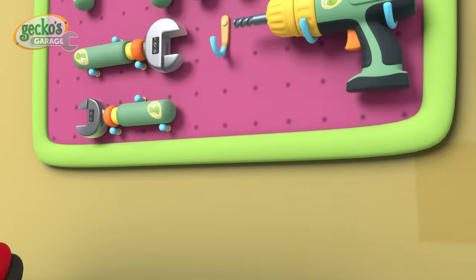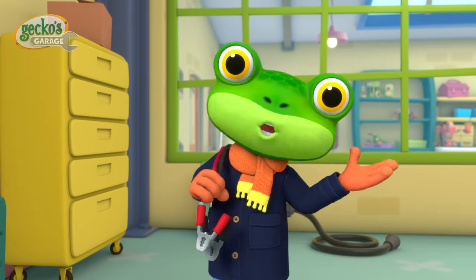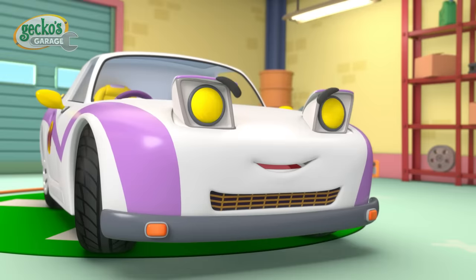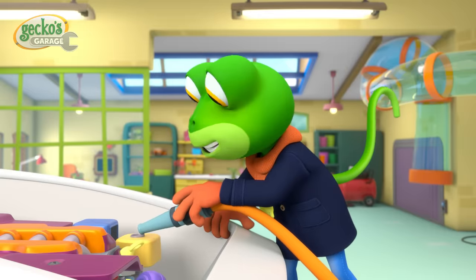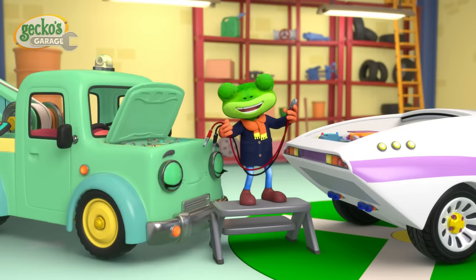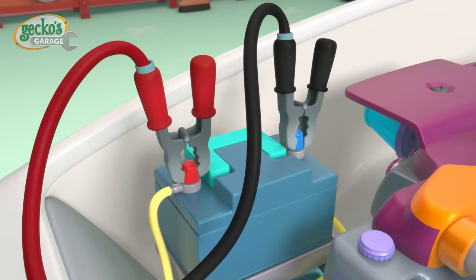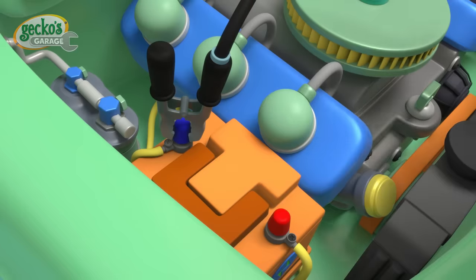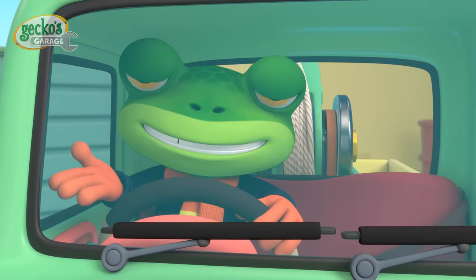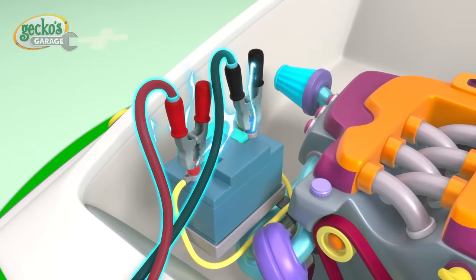Jump leads. Water hose. Gecko's garage. Time to fix. Gecko's garage. Let's fix this. Sly's feeling thirsty and needs a quick drink. Time for a top-up of water, I think. Now connect the jump leads from Sly to Tilly so Sly's battery can charge and he'll stop feeling chilly. Turn on Tilly's engine, that's all Sly needs, to share Tilly's power and zoom off at speed.